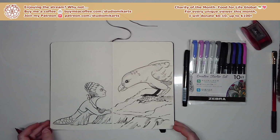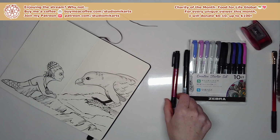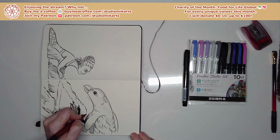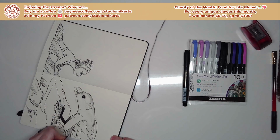Looking at it some more, I'm actually pretty happy with how it looks. Like, I don't want to do too much extra. I guess this rock here can come back a little bit more. Bring the belly of the griffin all the way to the edge of the page.